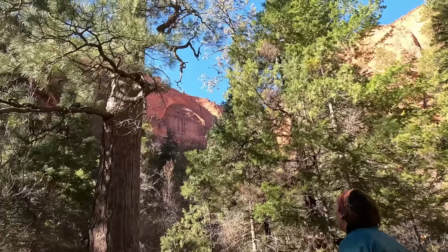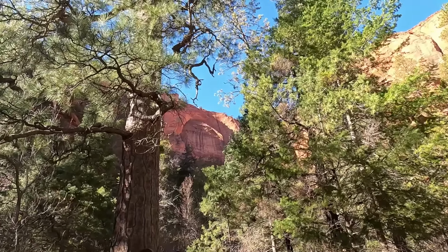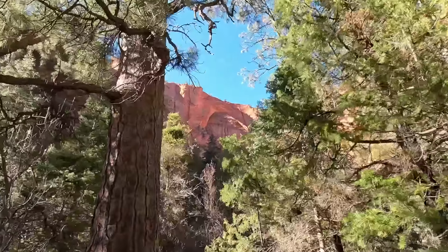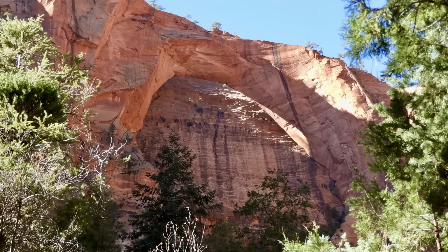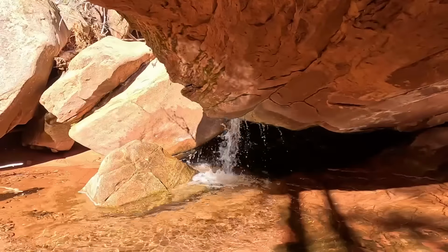There it is. Oh, that is really big. That's really big. We're still really far away from that thing. That is a massive arch. Giant ponderosa in front of it too. Might be the biggest one you've seen. I'm pretty sure that's one of the bigger arches I've ever seen. And well, we are just gonna mosey on back now and pick up our packs and keep heading out.